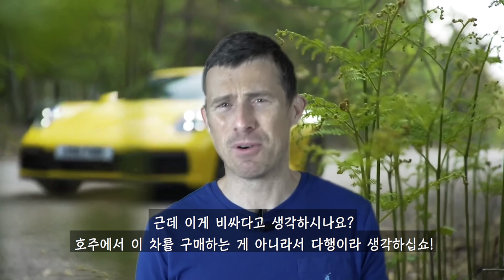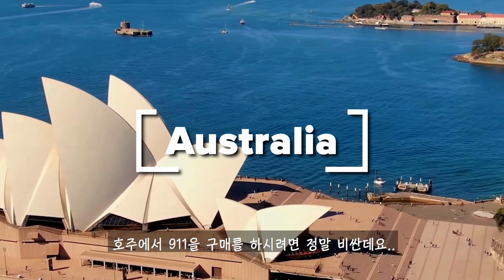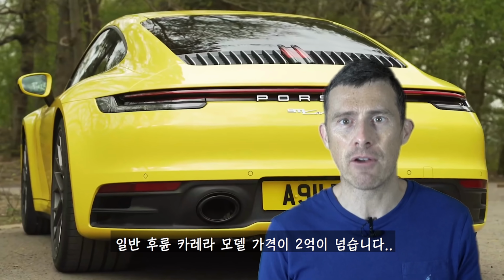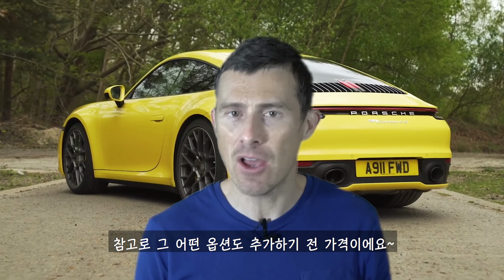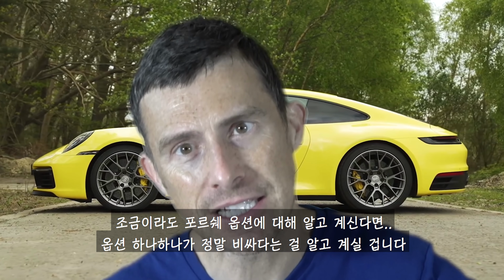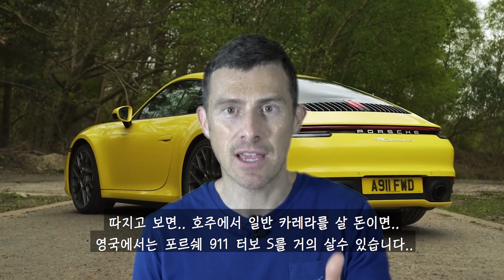But if you thought that was pricey, just be grateful you aren't trying to buy one in Australia. Getting your hands on a 911 down under takes some serious cash. Even a basic two-wheel drive Carrera model costs more than £140,000. And that's before you've added any optional extras, which, if you know Porsche's options, are rather expensive. In fact, that base model car is almost the same price as the Turbo S is here in the UK.